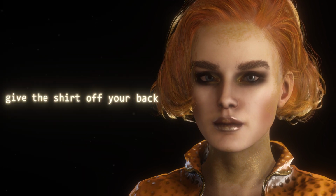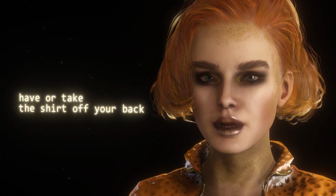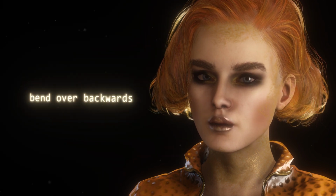give the shirt off your back, against the wall, stabbed in the back, someone up, have or take the shirt off your back, when your back is turned, and bend over backwards.